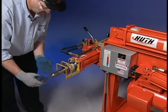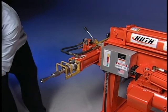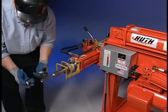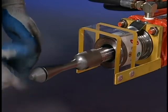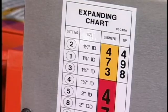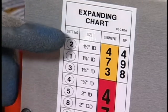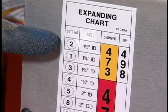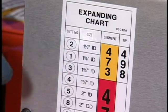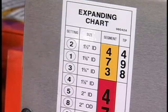In our first example, we will expand a 1 1/2 inch outside diameter pipe to 1 1/2 inch inside diameter. First, install the 498 arbor tip. To determine what segment sizes and adjustable collar settings to use, check the expanding chart located on the side of the Huth bender. For a 1 1/2 inch expansion, the chart shows a yellow 473 segment set is required with an adjustable collar setting of 2.